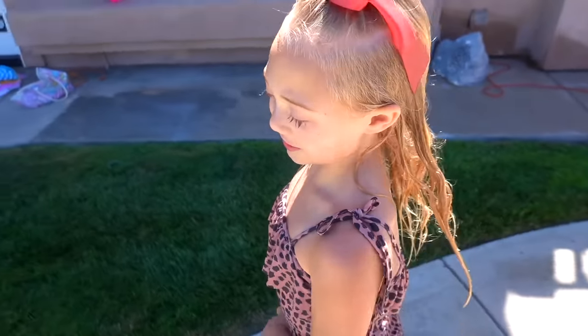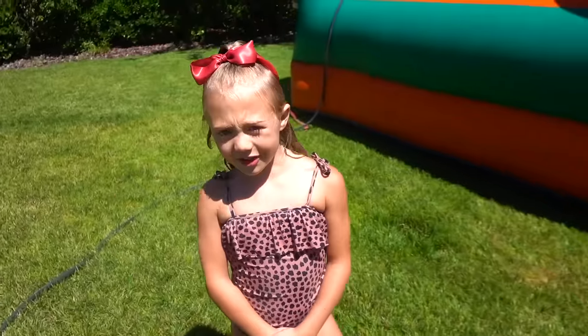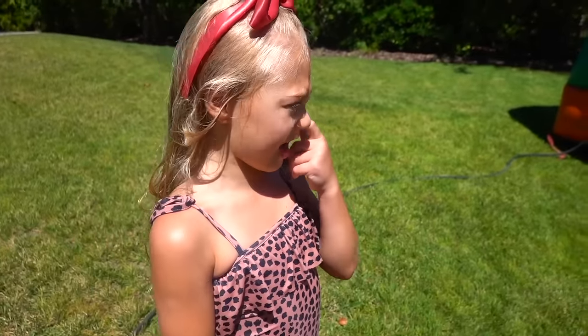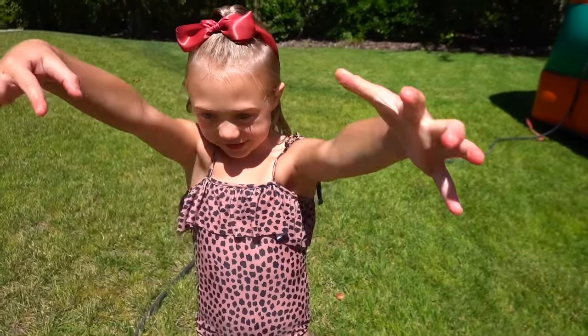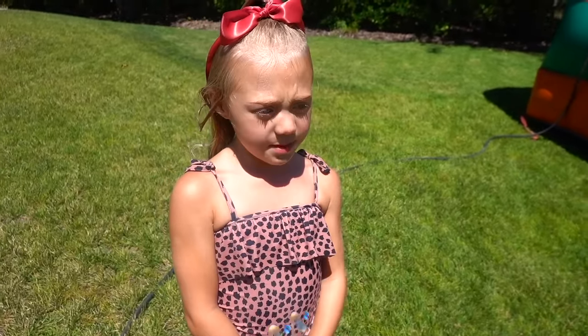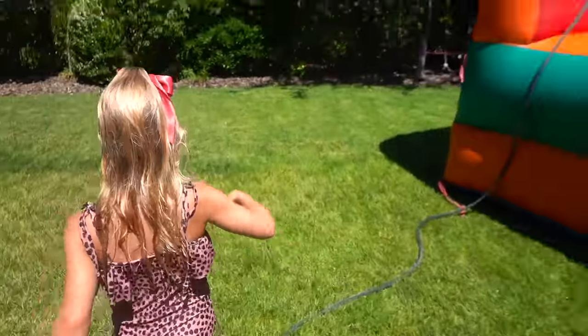It doesn't look like a water slide. It's a slip and slide. Okay, so the third slip and slide, this water slide, slip and slide is green, orange, and red. And you slip on your tummy, and it's kind of like the one in another video where the big, ginormous water slide. Slip on your tummy, and maybe you can add some bubbles to it. I'll just show you guys right now how to do it. Ready?